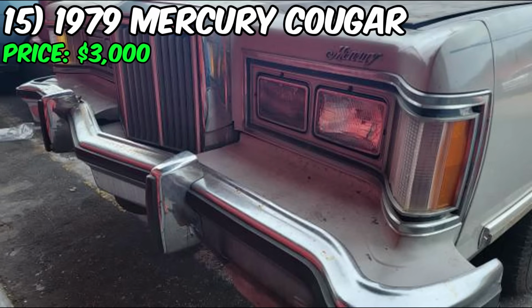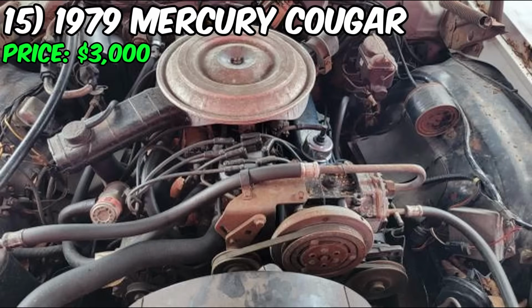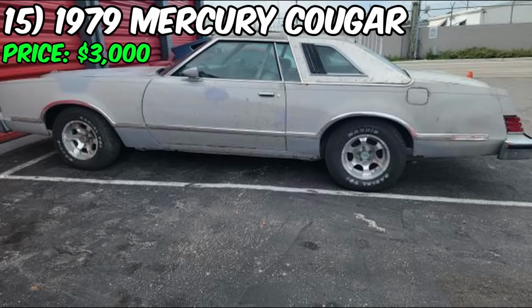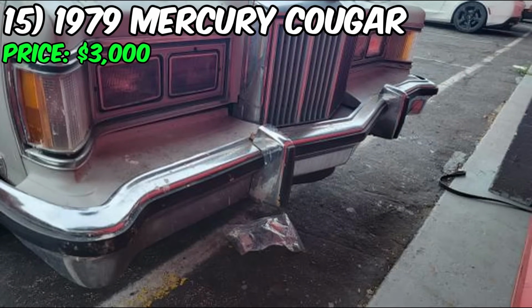At the end of the day, this 1979 Mercury Cougar is a classic piece of American muscle that's sure to turn heads wherever you go. With a clean title, a strong 8-cylinder engine, and some fresh parts under the hood, it's got a lot of potential. And at just $3,000, it's a bargain compared to some other classic cars out there. But as with any used car purchase, especially a classic, it's important to do your due diligence. Ask the seller plenty of questions, get a thorough inspection, and make sure you know what you're getting into.